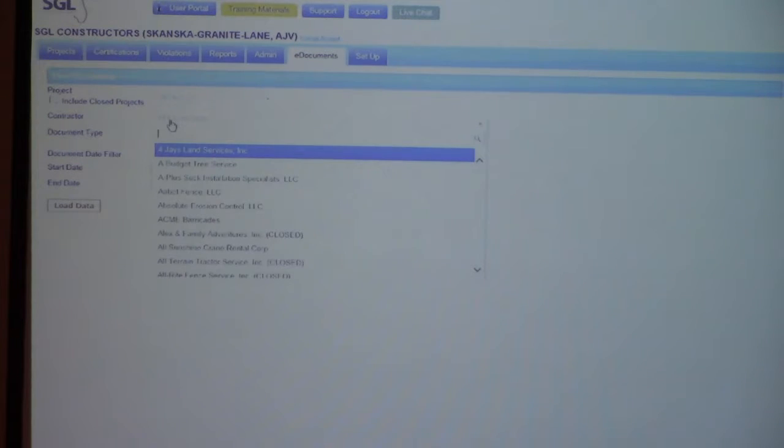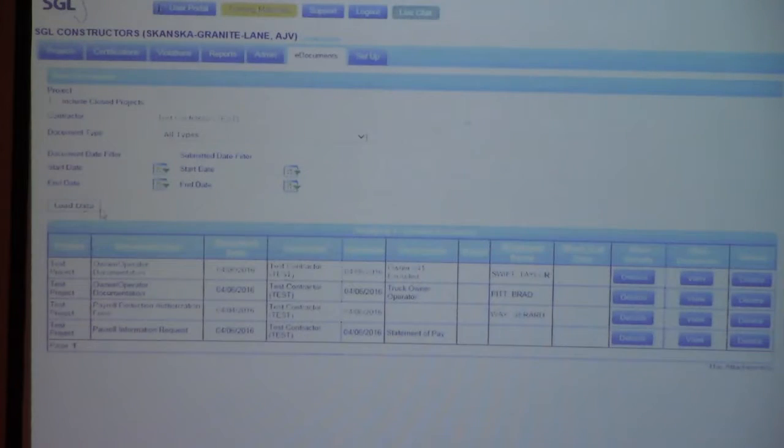Okay, so again, I know whose payroll I'm wanting to look at today. I'm going to put it in and load. And look, we have e-documents. What we have found easiest is, it's really easy when you've only got one page to see everything that's in there. When you've got 20, 30, 40 pages of e-documents, you don't want to have to go through each one in order to get to what you're looking for.